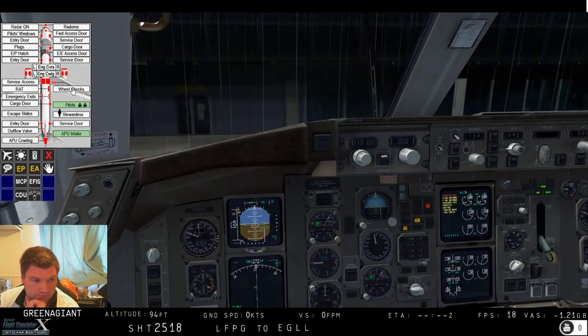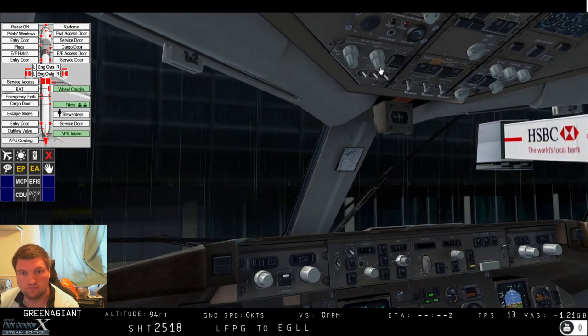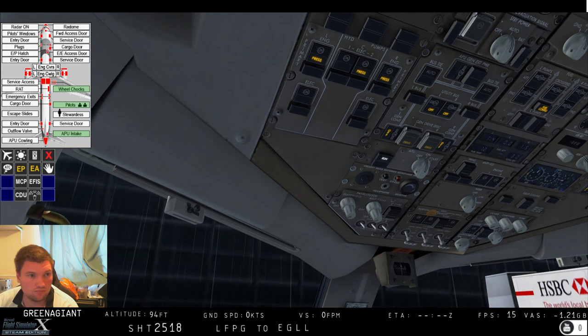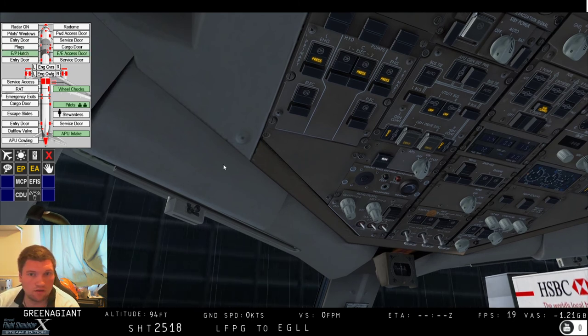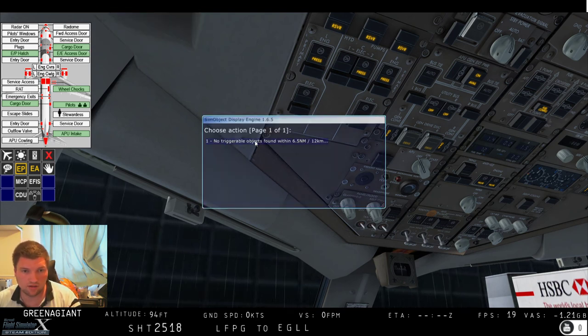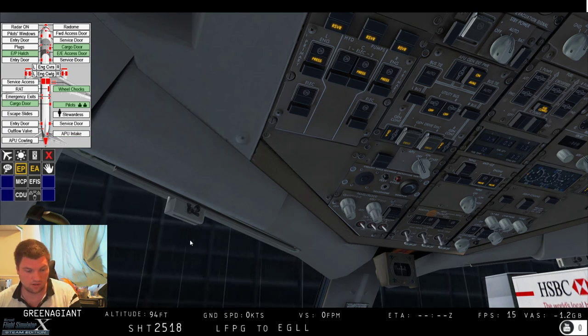Mega lag spike. Wheel chocks can come on. These irritating out of sync wipers can come off. And they can be opened, that can be opened, that can be opened. External power means we can turn the APU off. And then, let's see if I can do it from here. No triggerable objects, we'll see about that.